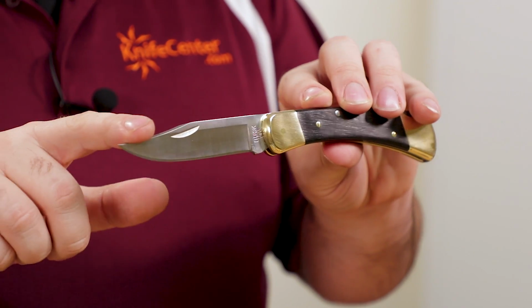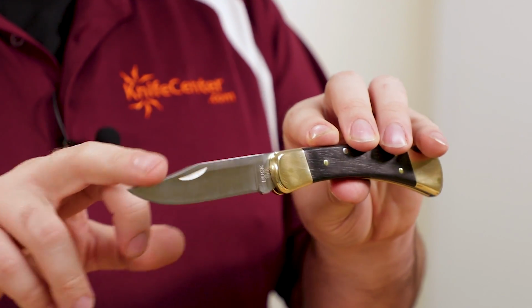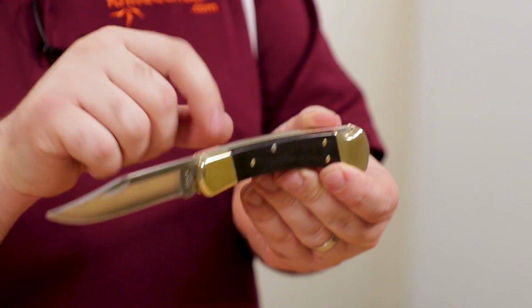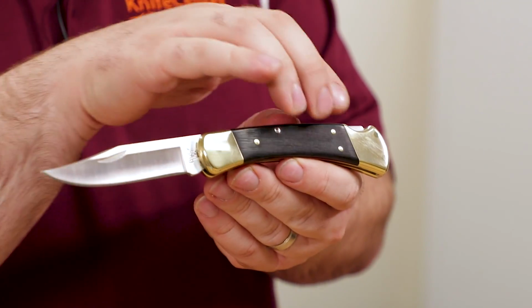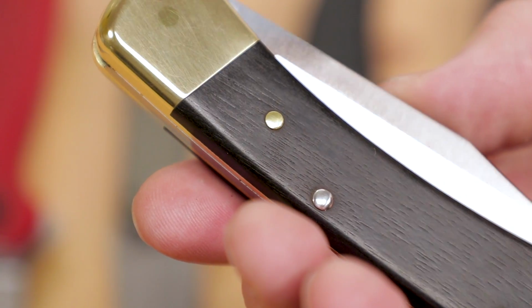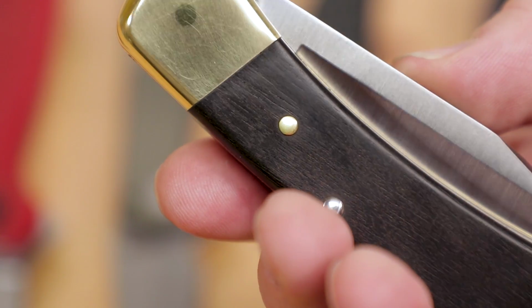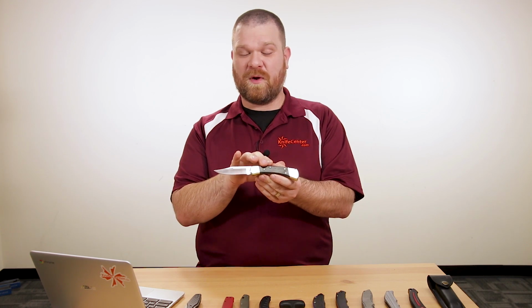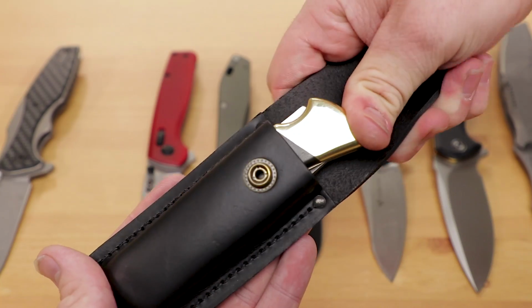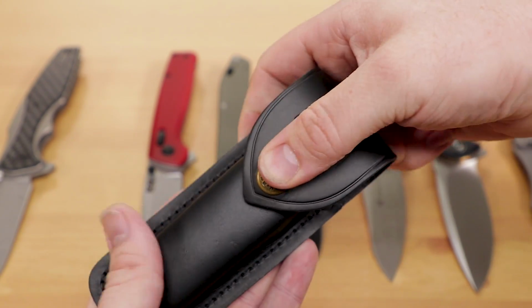We've got Buck's 420HC stainless steel blade with that cool clip point hunting profile, brass bolsters and liners, lock back for security, and they've recently switched back to using genuine wood for the inlays. We've got genuine ebony, and they actually partner with Taylor Guitars for the high quality materials they want to get their hands on for these knives. So that's a really great deal on the Buck 110, just under 40 bucks.